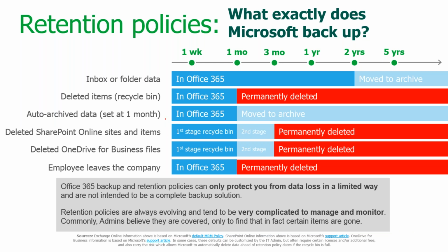If you can see these two here, deleted recycle bins and employee leaves the company. If you delete something, you're going to want to get it back. That's a matter of fact. If an employee leaves the company and their stuff is permanently deleted after 1 month, well, you're probably going to have your boss over your shoulder asking, hey, where's that guy's document? Where's that guy's SharePoint file? Where's that guy's email? And you're going to want to get that back eventually. So I think that these are very real concerns and they're really ticking clocks if you think about it.